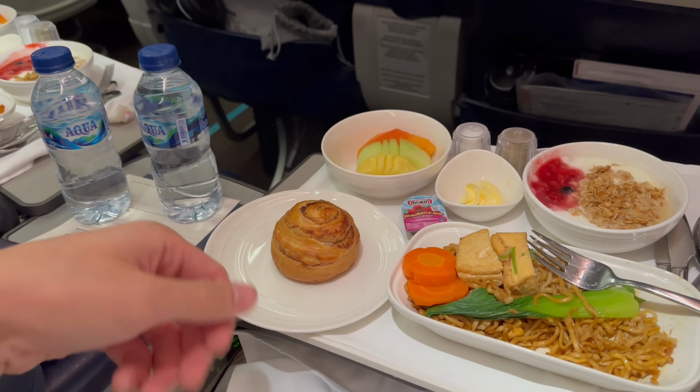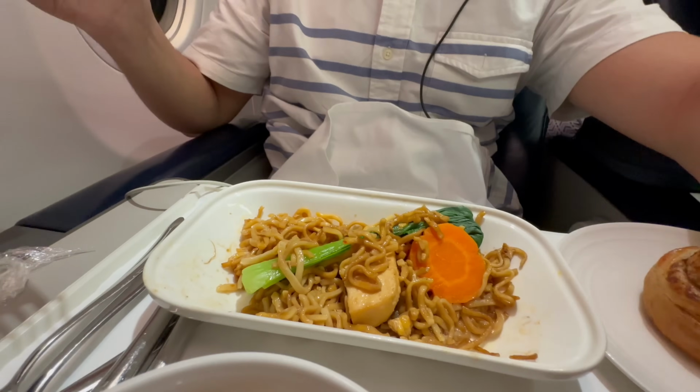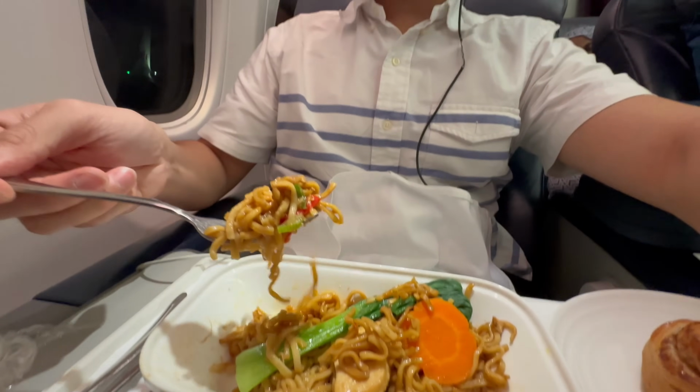After the last person in business got their meal, the crew came back again with a basket of bread. I got this one. I'm really enjoying my fried egg noodles. It was so good.